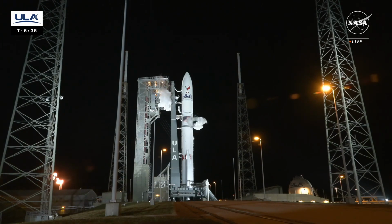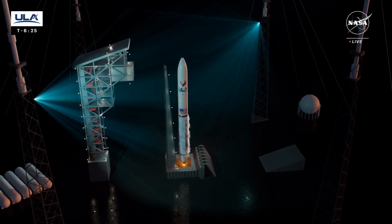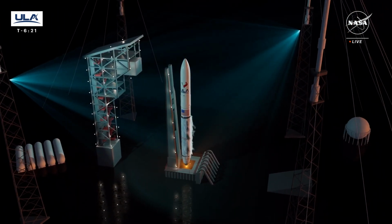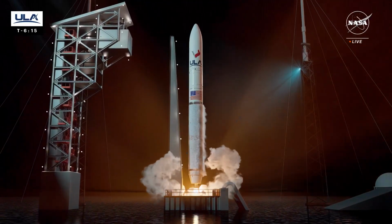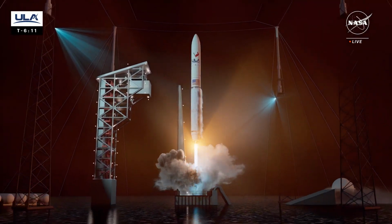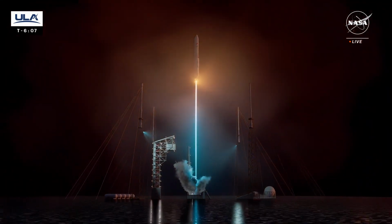After liftoff, ULA's Vulcan rocket will head east from Space Launch Complex 41. Here's a look at today's ascent. Following final confirmation of rocket and payload readiness, two GEM-63XL solid rocket boosters and twin BE-4 engines produce more than 1.7 million pounds of thrust to lift ULA's Vulcan rocket away from Cape Canaveral Space Launch Complex 41.